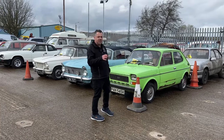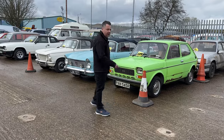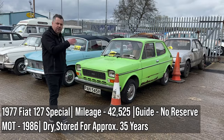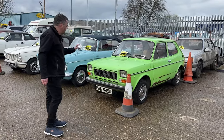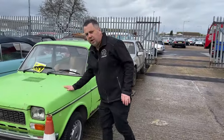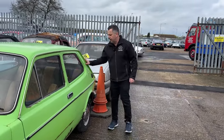So we'll have a very, very quick squiz around these because these guys are working as we're filming and we don't want to get in their way. Fiat 127 Speciale, I think. All of the cars here are what you class as barn finds, so garage finds, driveway finds. This is a great looking, solid car. For a car I think's been shut away for quite a long time, this is really something else.